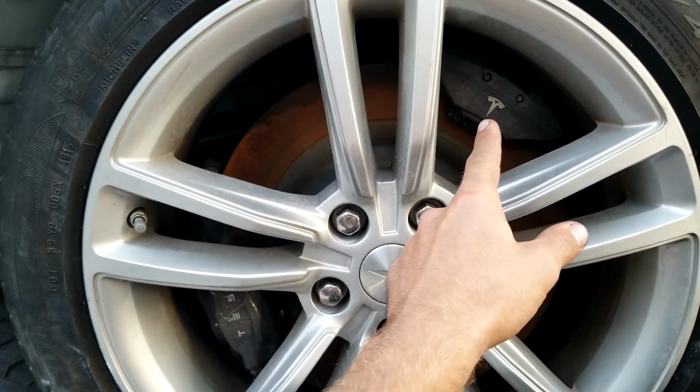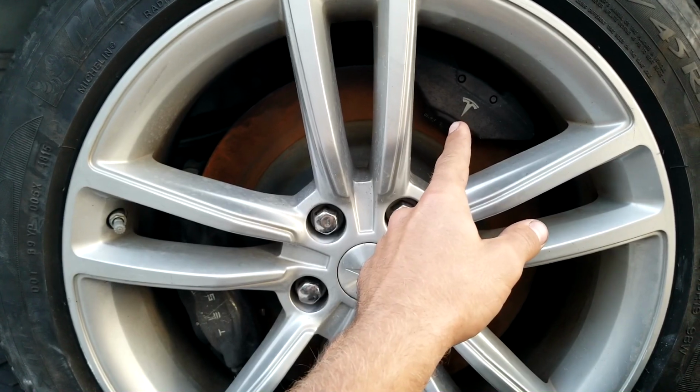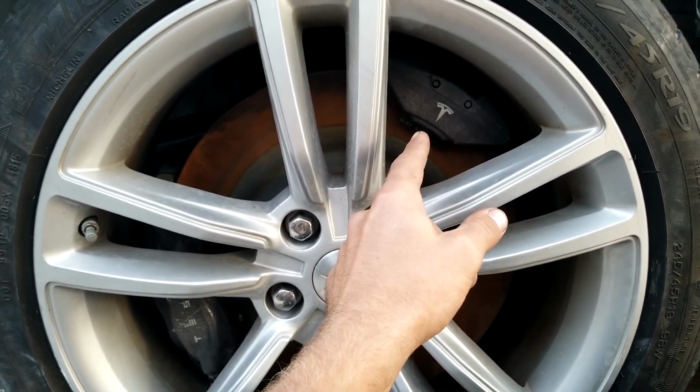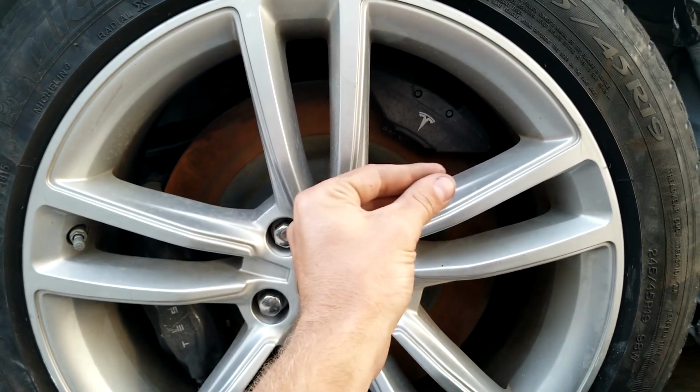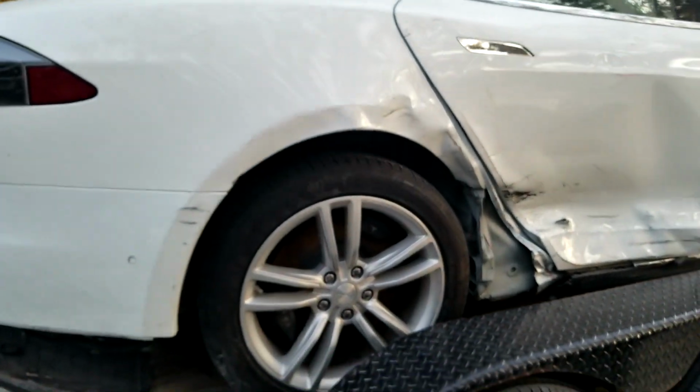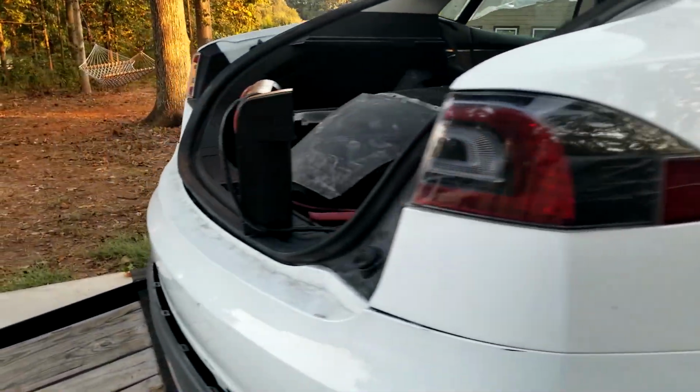This thing is locked up when the car is in park, so I have to manually connect the electricity to this thing, find a way to hack it and open it up so I can move the car without it being locked up. So let me show you guys what I did.